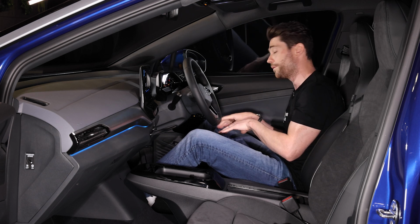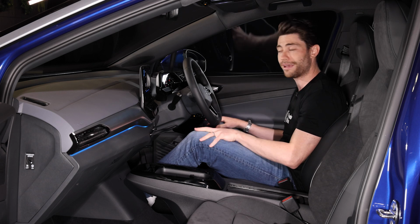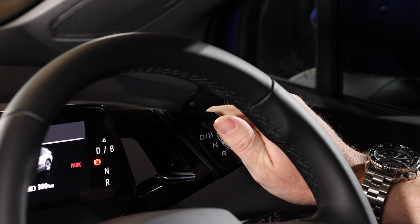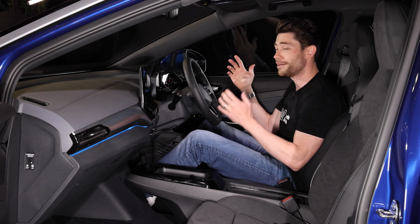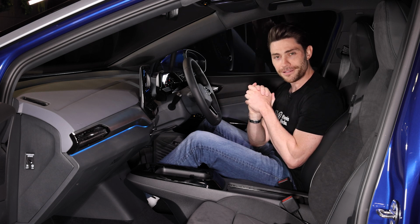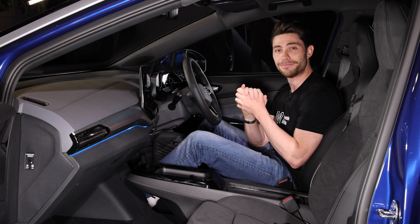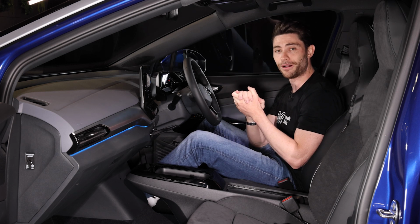You just push your foot on the brake like that, and the brake goes in so the car knows that you're here and ready to go. Then you just go forward for drive, back for reverse, and park is on the end of that little toggle switch as well. It's quite cool. A little bit cheeky of Volkswagen because they have stolen that directly, unashamedly from the BMW i3, but I thought it was cool on the i3 and I like it here as well.